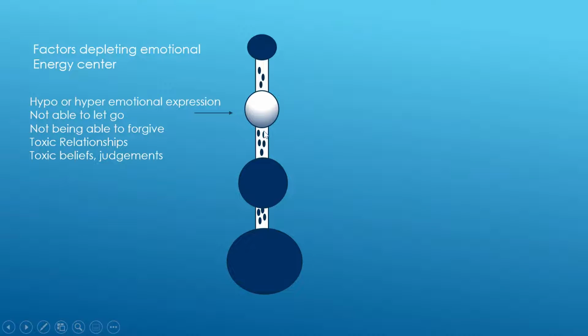So let's say this is a little ball of anger you're storing. When you're able to express that and let go and forgive, that little ball of anger would disappear from the central energy channel. And this is a little ball of grief. You express it, you forgive it, you let go. This blockage also would disappear from that central energy channel and clean up that main energy channel so you have more access to energy. What also depletes your emotional center?